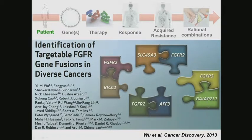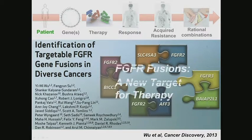So here depicted with an FGFR gene receptor with another gene somewhere in the genome. And basically all of these rearrangements function to make a monster gene or fusion or chimera that functionally activates that gene target and drives cancer cell growth and metastasis. So FGFR fusions going from patient discovery to perhaps a new target for therapy.